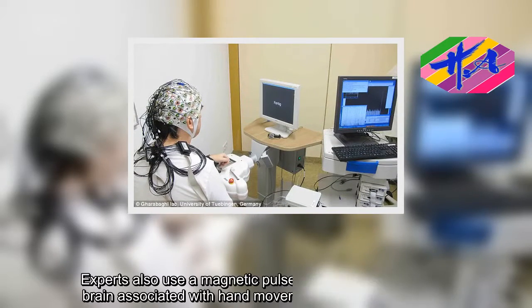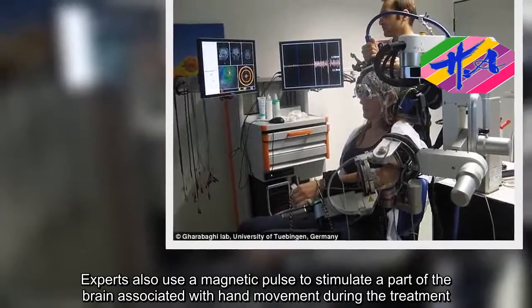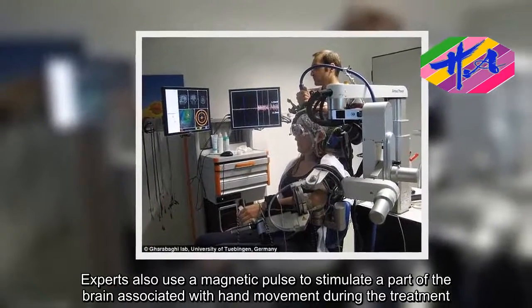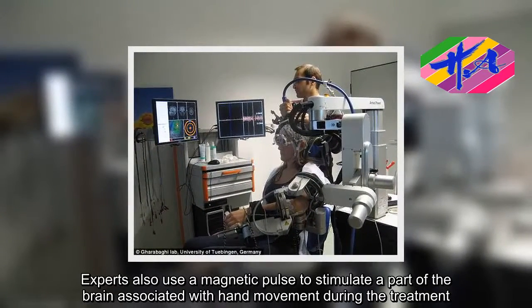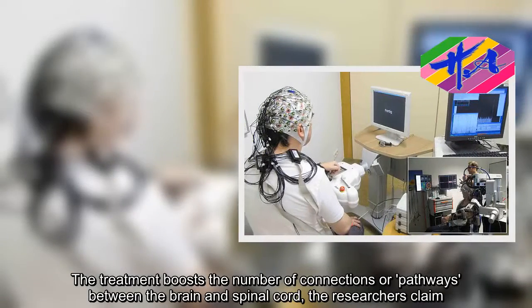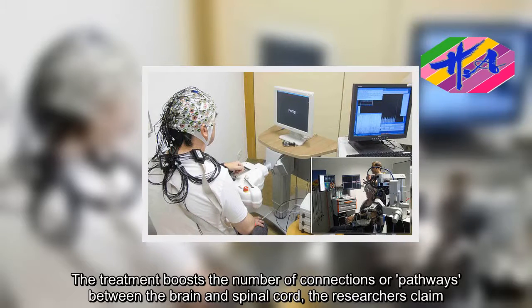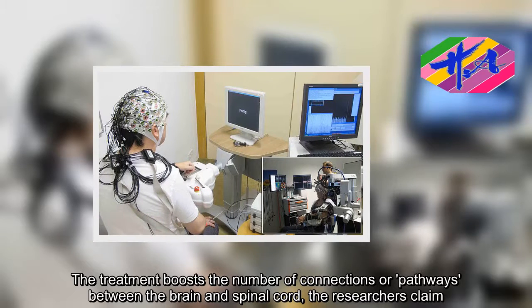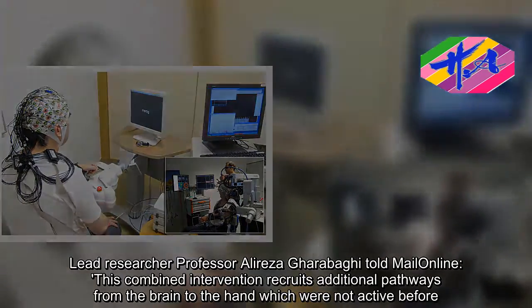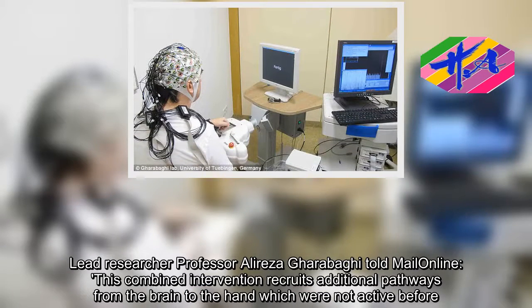Experts also use a magnetic pulse to stimulate a part of the brain associated with hand movement during the treatment. The treatment boosts the number of connections or pathways between the brain and spinal cord, the researchers claim. Lead researcher Professor Alireza Gharabaghi told MailOnline, this combined intervention recruits additional pathways from the brain to the hand which were not active before.